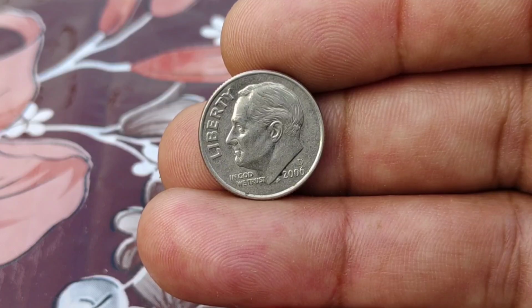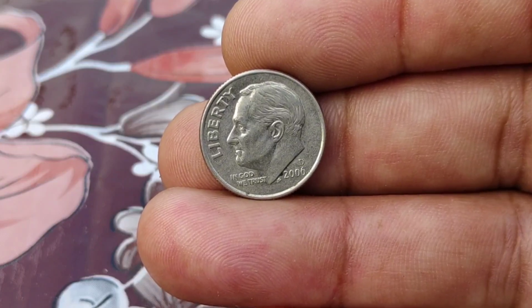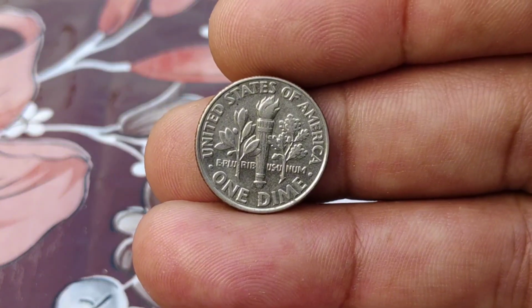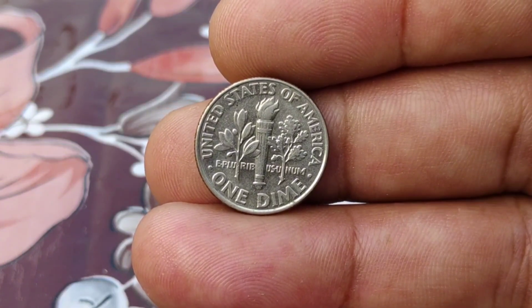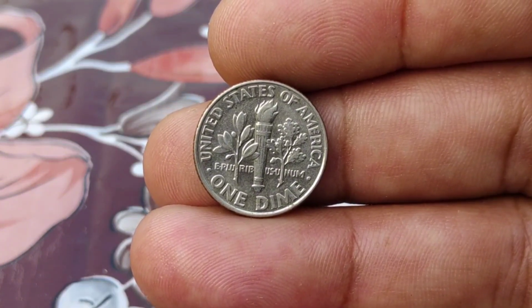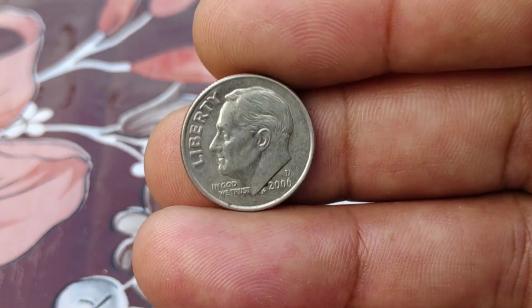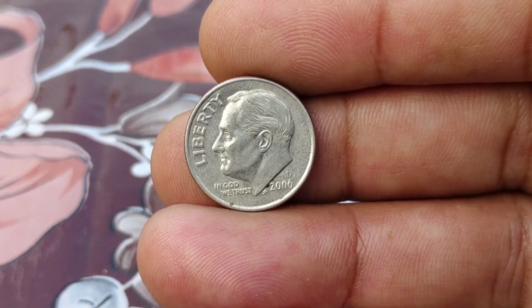In 2006, the Denver Mint produced over 1.1 billion Roosevelt dimes. Most of these dimes have been circulated and show significant wear. Coins in extra fine or better condition are much harder to come by. This rarity in higher grades is what makes extra fine examples appealing to collectors.